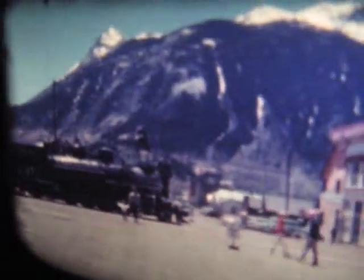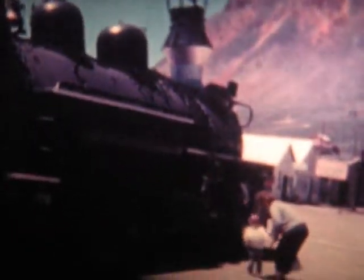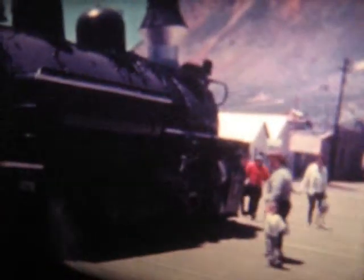This is the narrow gauge train that runs from Durango, Colorado. We put you on a train, narrow gauge track to Silverton, Colorado, an old silver mining town, high in the mountains. It's a very popular tourist ride.